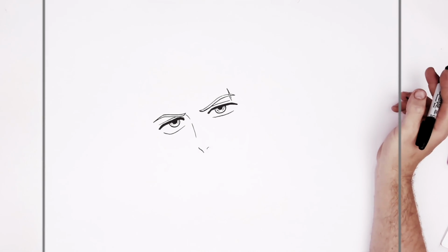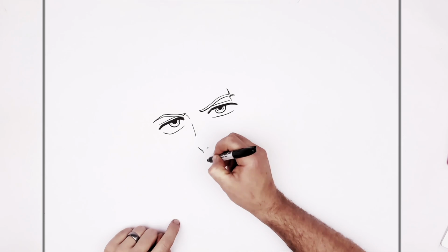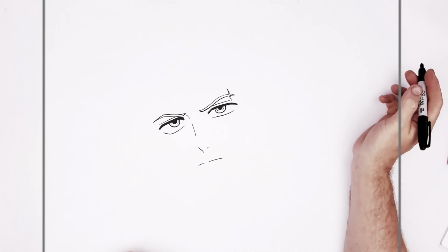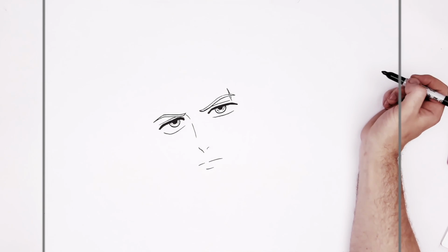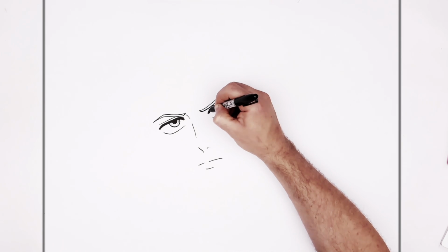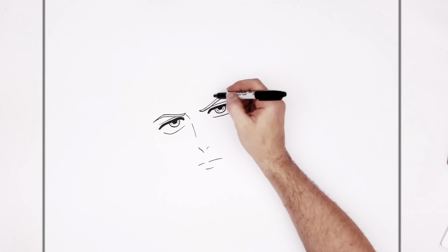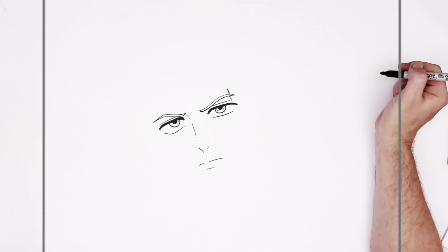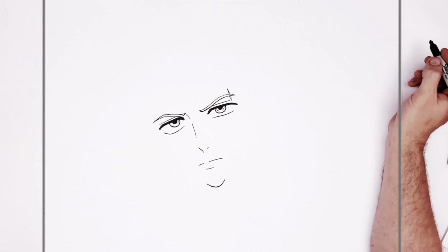Very simple character designs in this show. His mouth, pretty flat, just they go that way and then across like that. And then his bottom lip just there. Just going to darken this a bit closer to the eyebrow there. And chin, pretty pointy, like that.